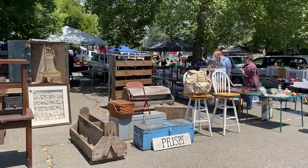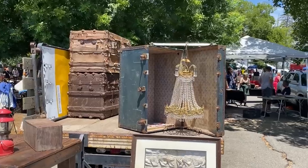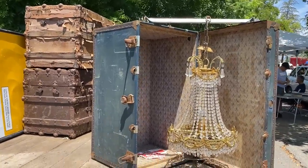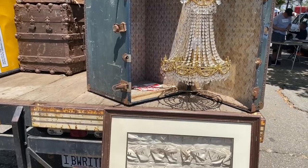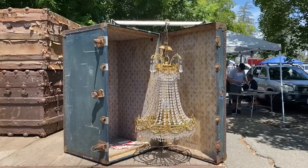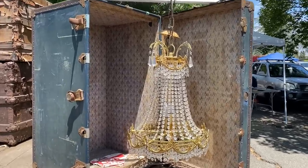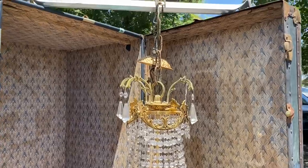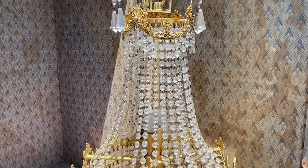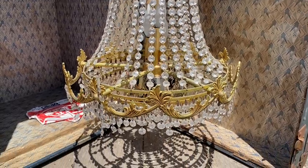I haven't even left this row yet, so lot of stuff here today. Yeah, I noticed that. This is really a great idea to hang it in the... Thank you. I love this display idea. Hanging this in this trunk is great. Gorgeous chandelier.